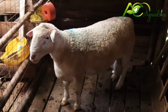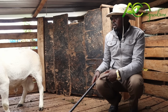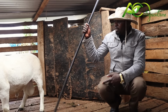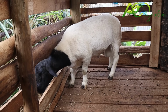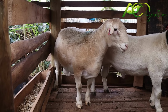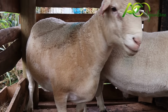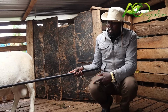This is our isolation area for the rams. You can see we have selected our rams according to some characteristics. This one is long, then muscular, and other characteristics that are good for good breeding rams. Then for the white one, you can differentiate. You can see this one has a lot of body, muscles, and a lot of meat compared to this. That's why we are starting the new one. All these rams are 1 year.